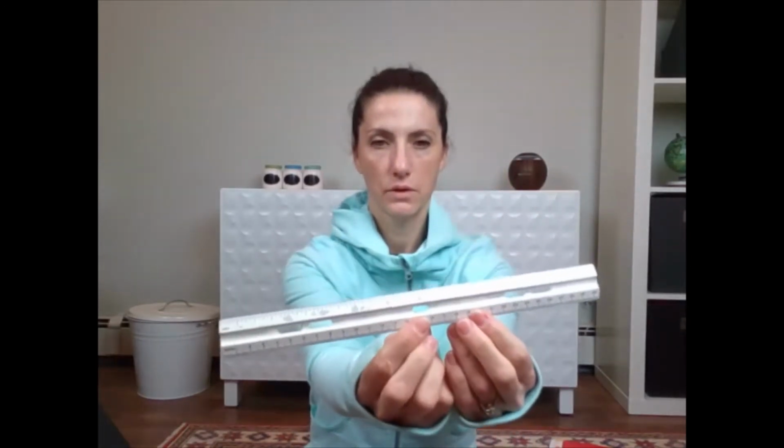So the first one is rice. And the next one is, you see it? A ring pop. And I have a ring. This is a ruler. We use a ruler to measure how long things are, the length, right? And this is a beautiful rainbow.